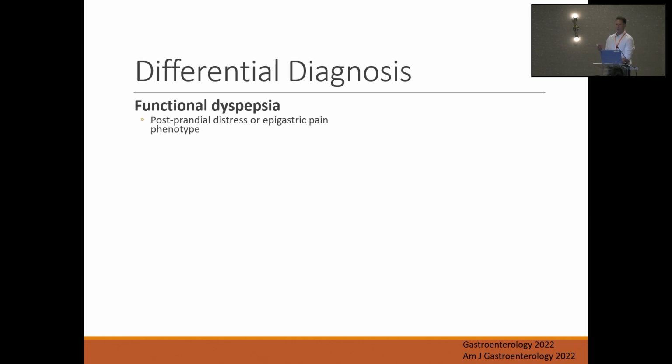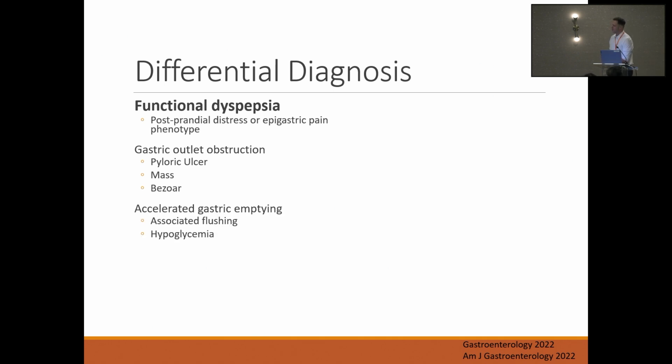But there's the postprandial distress, so those are your early satiety patients, and then the epigastric pain where they eat food, their stomach really hurts, and they come and see you guys. There's gastric outlet obstruction, something you never want to miss, whether it's from an ulcer, a mass, a bezoar that they ate. Accelerated gastric emptying that we talked about, medication side effects, again, GLP-1 agonists and analogs, far and away the biggest now, along with opiates.